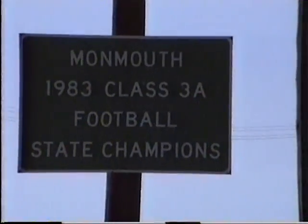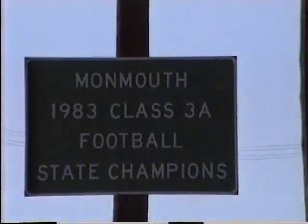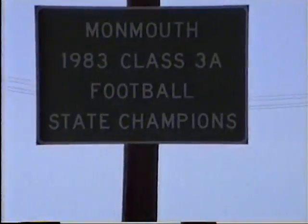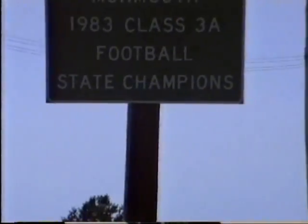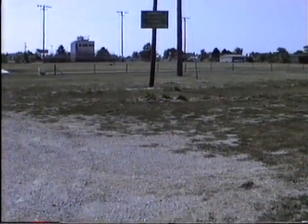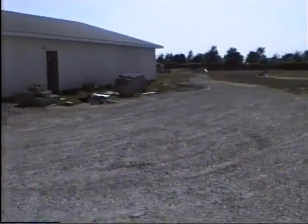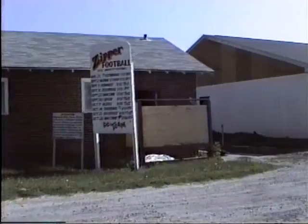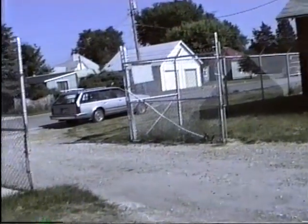Well, I don't know if you can read that or not. Monmouth 1983 Class 3A football state champions. A few years ago, but it was a proud moment. I thought since we were on West Broadway, we would just drop down Sunny Lane, South Sunny Lane, and see the football field. Sunny Lane, recent addition. All the way around, there's the schedule for this year. And the gate.